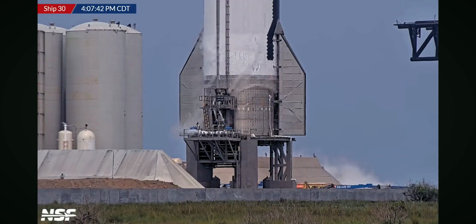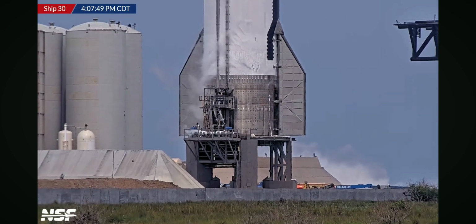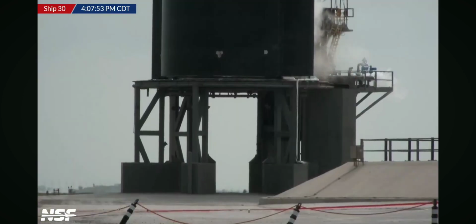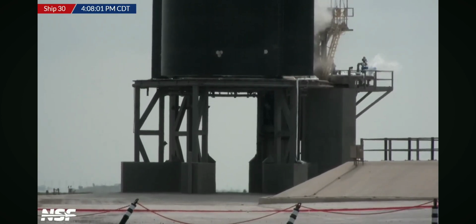Yeah, I would feel at least relatively confident calling this some sort of a hold. However, they could possibly resume. But I feel like this looks holdish to me. Yeah. So we will see how this develops. I mean, they still have 4 more hours in this window.